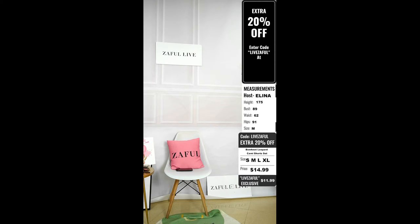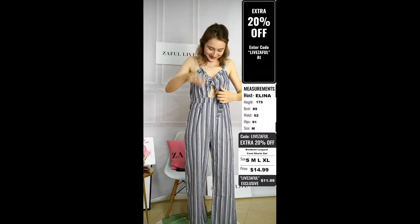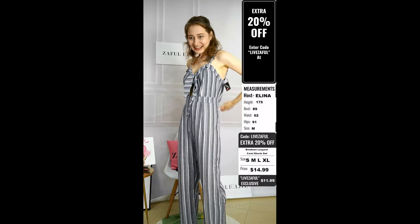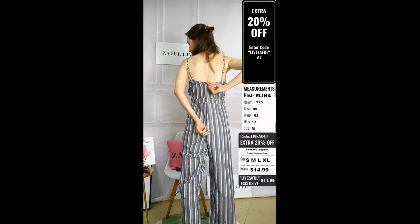The next item really looks so elegant. I'm trying to wear it. Next item, guys, and I come back to you. Okay, I'm here. I just would like to show you. This item has such a long zipper fly. I can do it myself.